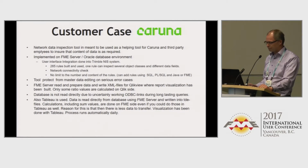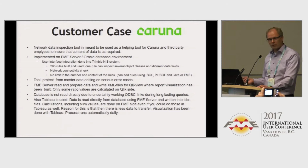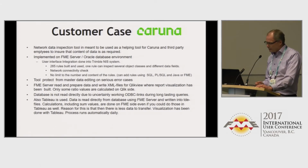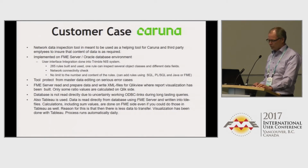So that's quite clever. FME Server reads and prepares data and then writes that to XML files for QlikView, where the report visualization is done. Only some ratio values are calculated on the Qlik side. Everything else is on the FME side. And the database is not read directly, due to uncertainly working ODBC links during long-lasting queries. So if there is a break, it fails. So not done directly.